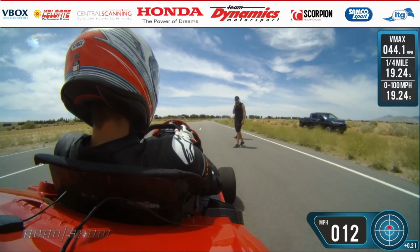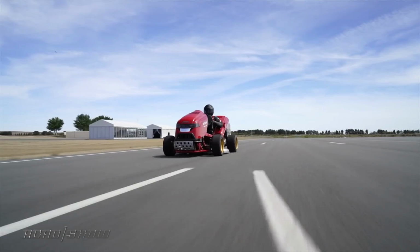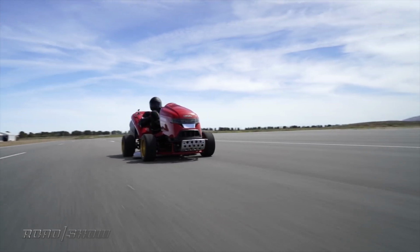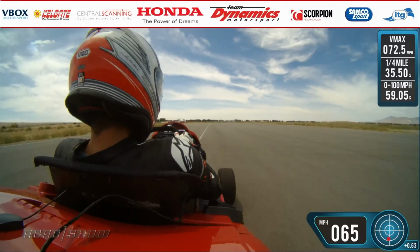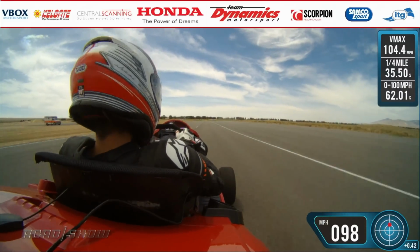Those 3 minutes driving the Mean Mower went by in a blur. The Mean Mower itself is amazing. How could anyone hate a ride-on mower that accelerates like this? Does it feel Bugatti Chiron quick? No, it doesn't even feel Veyron quick, but it certainly accelerates with the brute force you'd expect from a supercar.